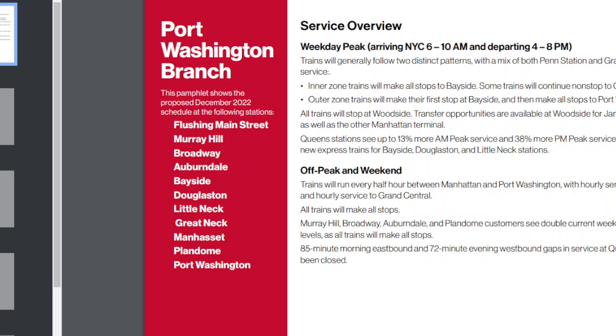Queens stations will see up to 13% more peak AM service and 38% more PM service than in 2019, plus new express trains for Bayside, Douglaston, and Little Neck. All peak on weekends, you'll have half-hourly service between Manhattan and Port Washington. One goes to Grand Central, one goes to Penn. And Murray Hill, Broadway, and Auburndale customers will see double weekday midday service levels, as all trains will make all stops. And some gaps have been closed.